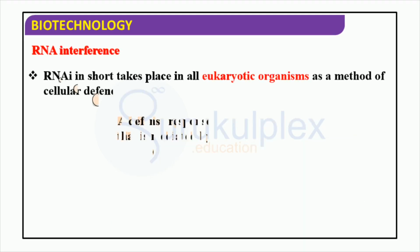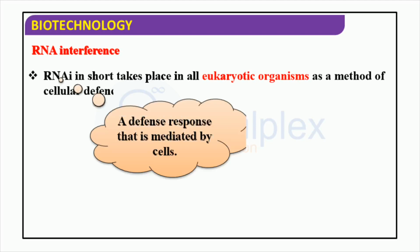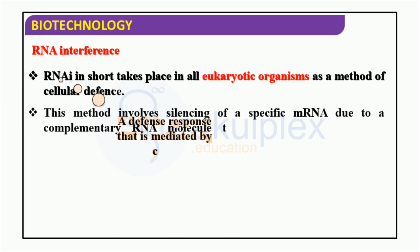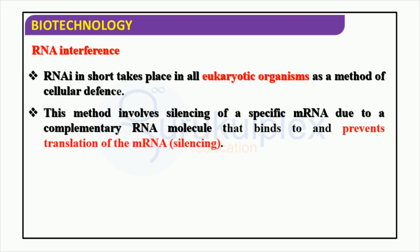RNAi, or RNA interference, is a defensive mechanism found in all eukaryotic organisms. It works by introducing a complementary RNA molecule to a targeted mRNA, resulting in the silencing or inhibition of the translation of the mRNA. This natural protection response is cells' way of protecting themselves from outside elements, allowing them to maintain their natural state without disturbance.